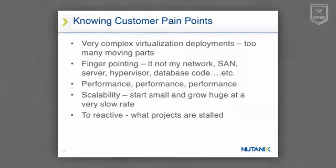So let's dive into uncovering customer pain points. When I sit down with prospects and talk to them about private cloud deals, we go through a lot of different questions on why they're looking at private cloud, what they're looking to accomplish, and what their applications are. There's a couple pain points that always come out in these discussions. The first and foremost is that virtualization deployments are very complex. There's just too many moving parts.